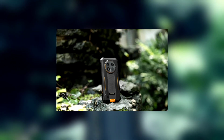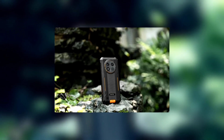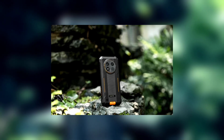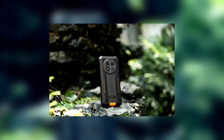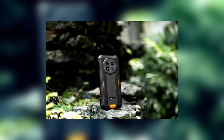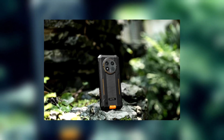Anyway, in this video, I'll be sharing with you guys the top specs of this phone, or rather the specs that are currently leaked, because the majority of the specs of this phone are still not revealed. Like I said earlier, I'll share with you the specs that are currently out.